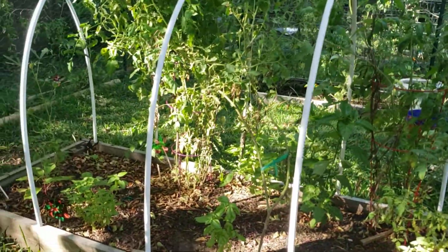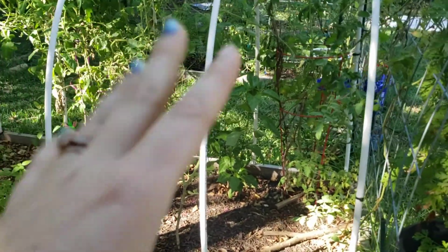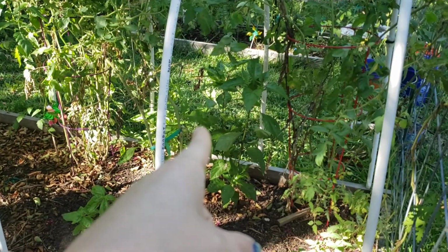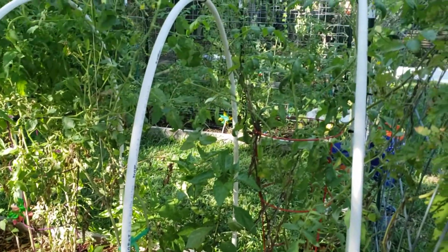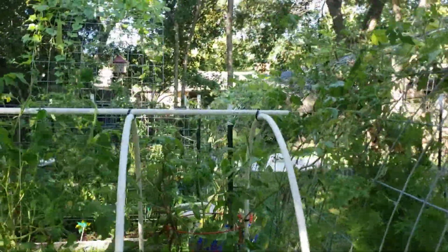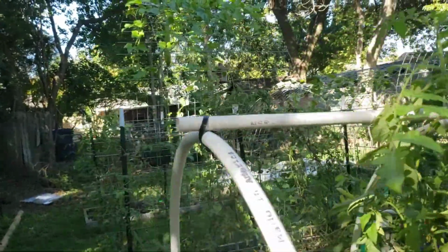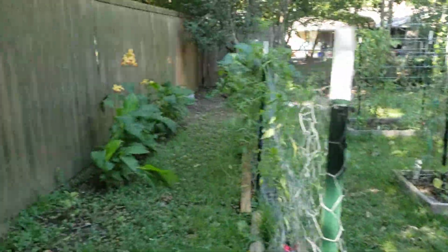We will have at least 1, if not 2 beds directly dedicated to peppers. These pepper plants have shot up at least 5 or 6 inches in the past week or so. Big difference. If you go back and look at the video from about 3 weeks ago, you'll see how much of a difference there is.